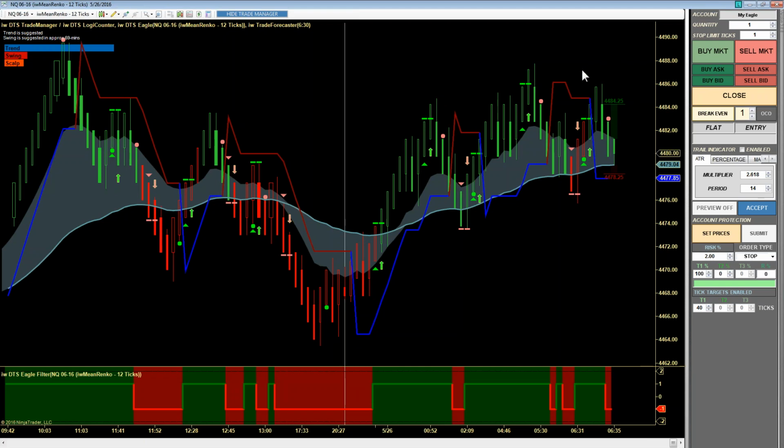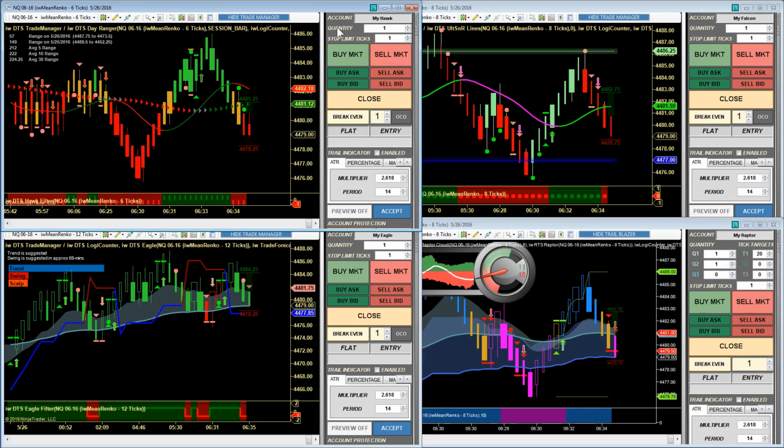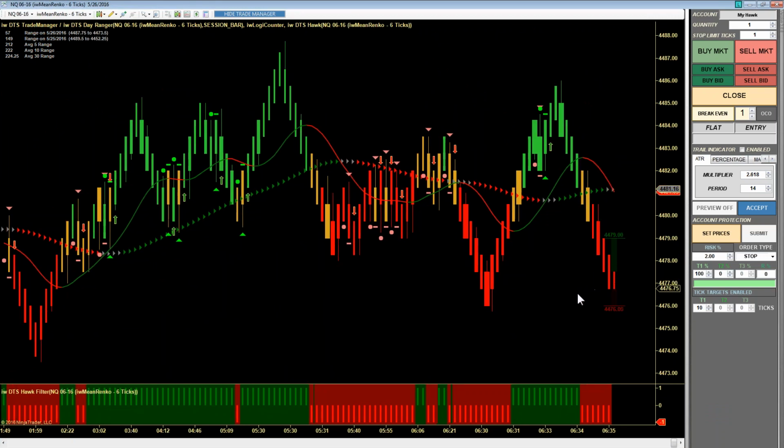Getting a little bit of a lower swing high now, which is interesting. And coming back with a red bar buy signal. Now we'll see whether or not this actually prints. No, it evaporated.